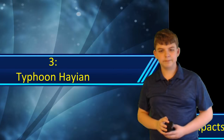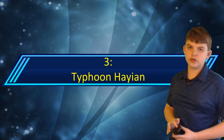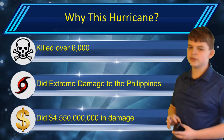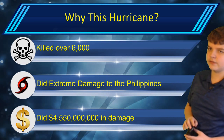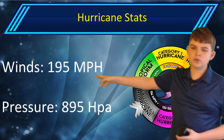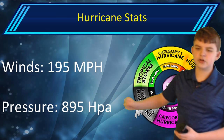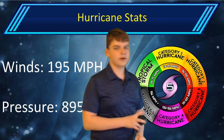Number 3, Typhoon Haiyan, probably a typhoon you've never heard of, but you know what, we're going to talk about it anyway because it was devastating. This killed over 6,000 people, did extreme damage to the Philippines, and did over $4 billion in damage, was the strongest landfall of a hurricane that has ever been made. Hurricane stats, winds up to 195 miles per hour, and the only sub-900 millibar hurricane on this list, 895 hectopascals. That is, well, this Category 5.